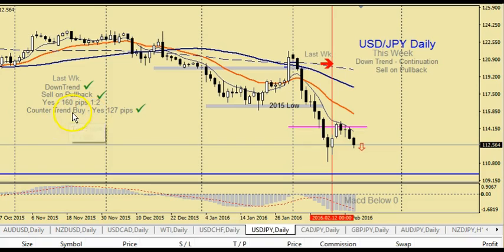Now, the other thing I said last week is wait for a counter trend. I'm sorry, wait for a pullback. I'm sorry, that's the counter trend. Okay, so I did tell you to take the counter trend. I also said wait for the pullback, and if you would have waited here, we're waiting for a pullback.